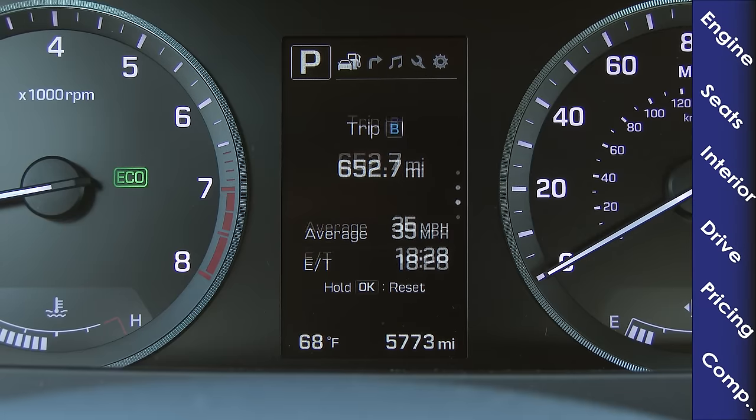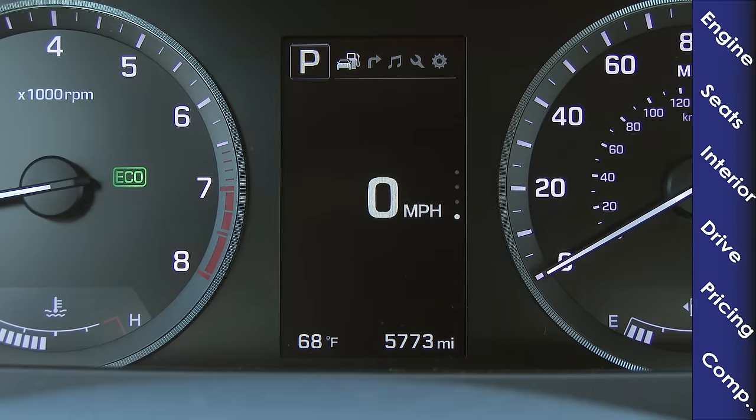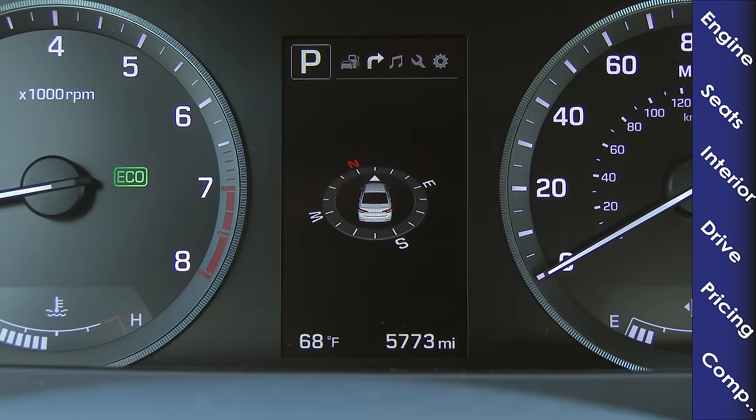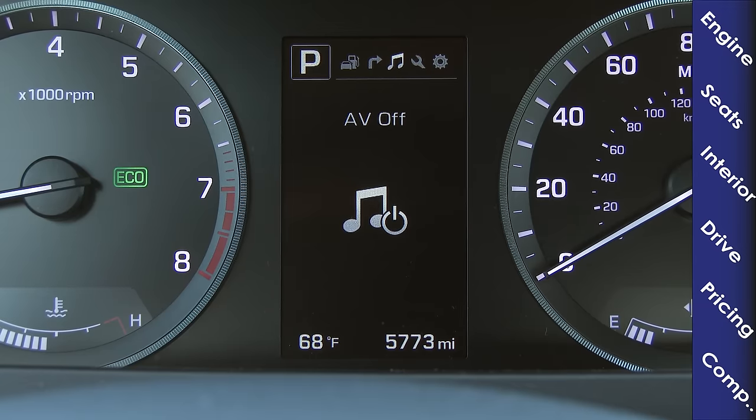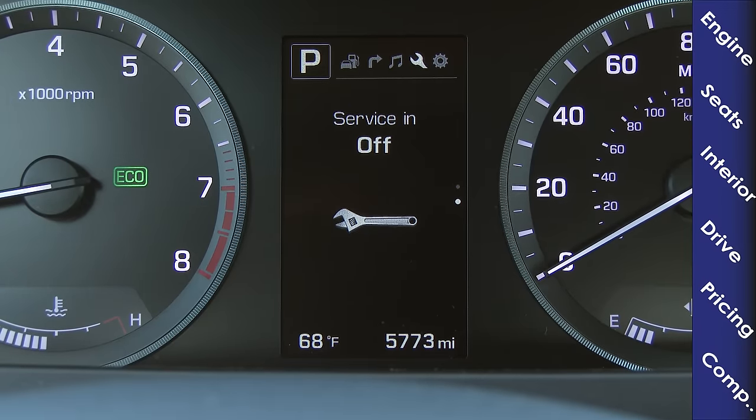Here are typical trip A and trip B. We also have a digital speedometer. If we change pages, we will have turn-by-turn navigation instructions if the navigation system is active. Right now we just have a compass. We also have AV information depending on your source. We have tire pressure display. We do have to be driving in order to get that one right there. And then you also have service reminders.